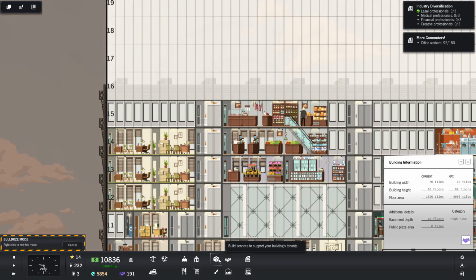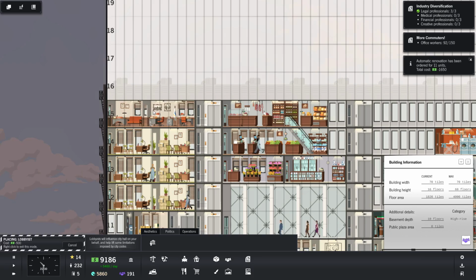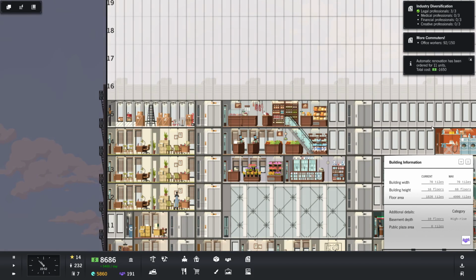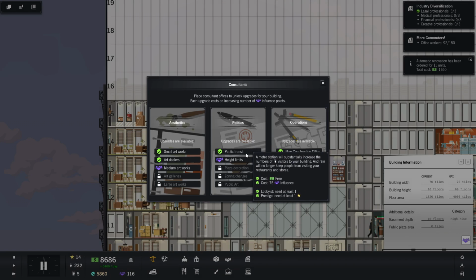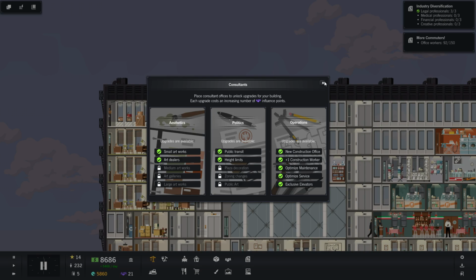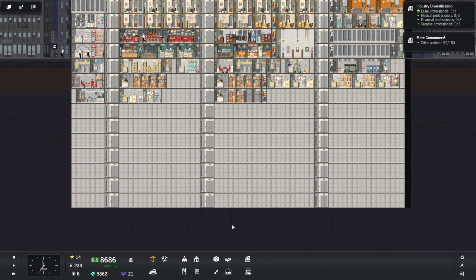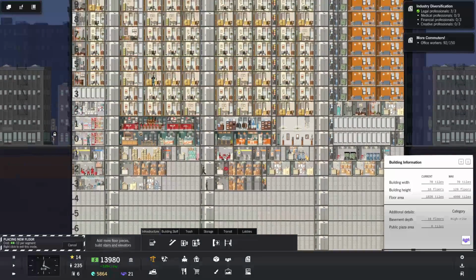And then, again, you might be complaining a little bit about the noise, but I can always move it eventually if we need to. So let's add you in there. And then with that built, we can unlock public transit. We might as well take height limits as well, because we do have the influence right now, so it's worth it. Right, so knowing that, I can probably add in some more infrastructure.